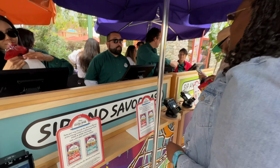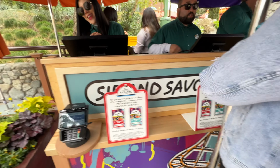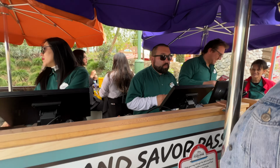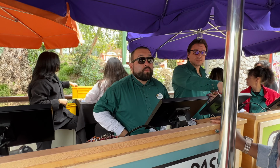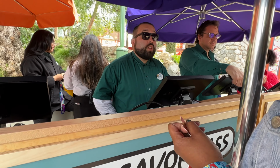Hi, just buying 2 Sip and Savor Passes? Yeah. Are you a Magic Key or Castle? Yes. And you want the 4 or 8? There's 2 of them. How much? So the 4 is going to be 31. If you want the 8, it's going to be 61. If you have a Magic Key, it's 56. You get a discount for it. Okay, the 8. 4 tabs or 8 tabs on the page. And no Magic Key? I do, yes.